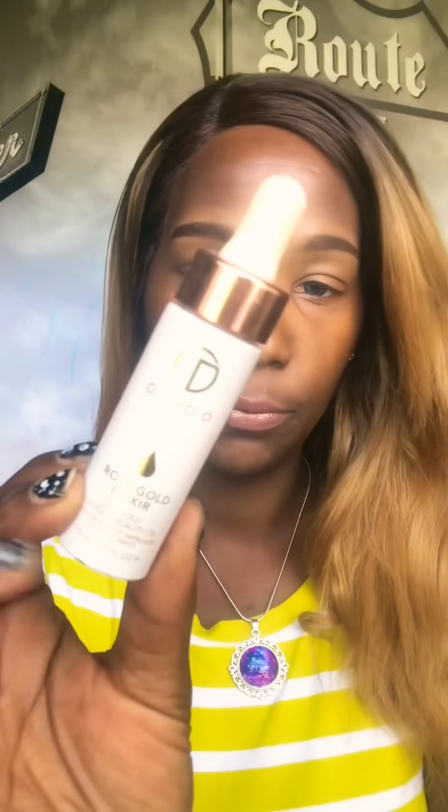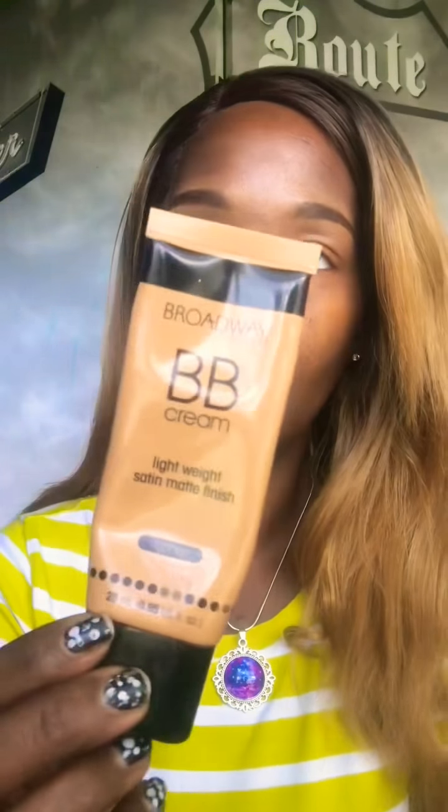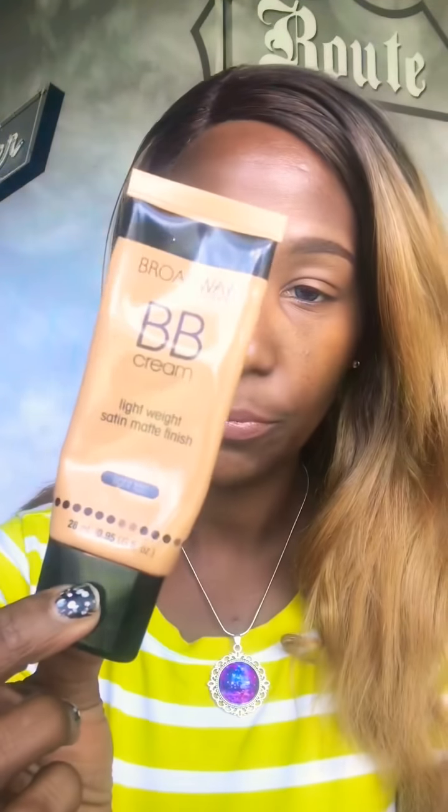And today I'm going to show you guys some of the products that I use when I'm doing my makeup. The first product that I use is my OTWOO oil. I love using this. And then I use my BB cream. This is in the medium tan. This is really good for covering up all the imperfections.